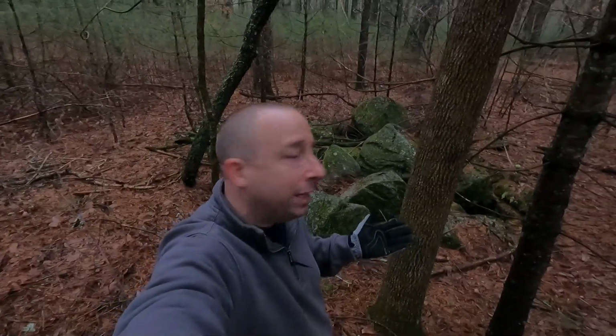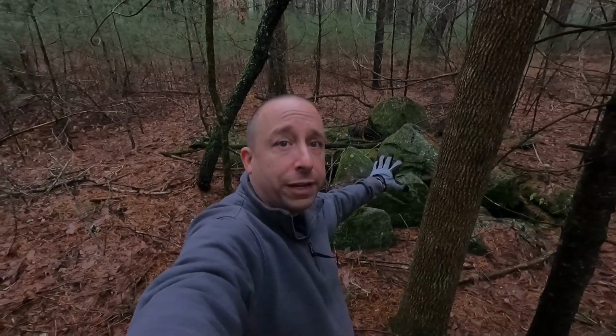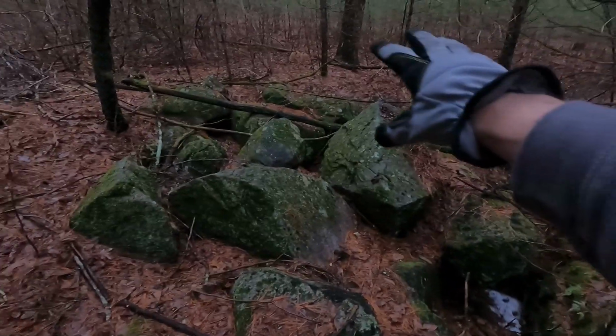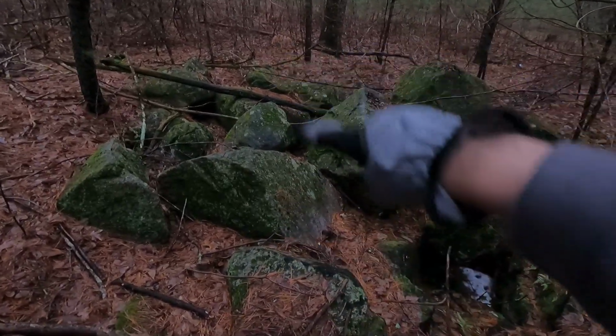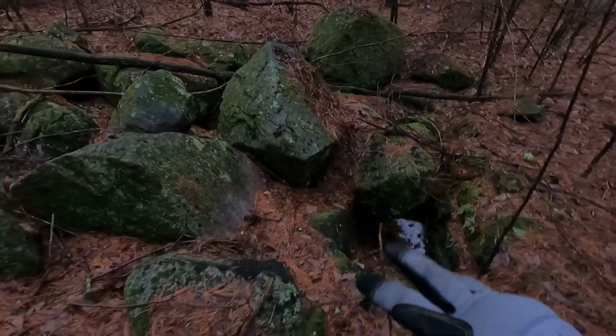I believe the old filled-in well is up over here. Let's see if we can find it. So now I'm up at the high point in the area, and you may be able to see behind me, there's a pile of boulders in almost a depressed area. I believe this is where the well was. If we take a look at this boulder field, I'd have to guess that it's roughly 20 or 25 feet in diameter or so, although this isn't really a perfect circle.